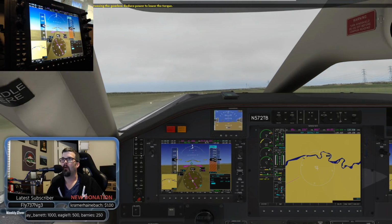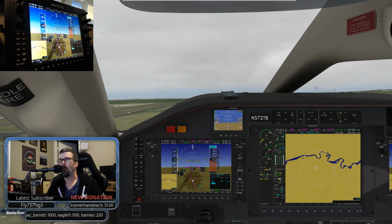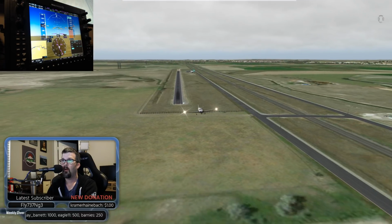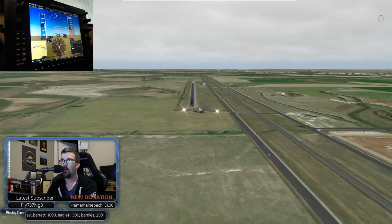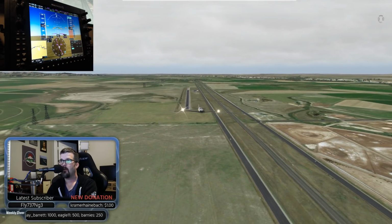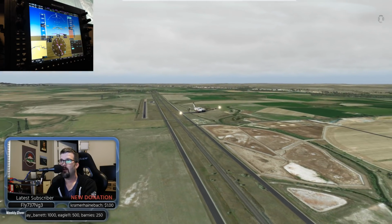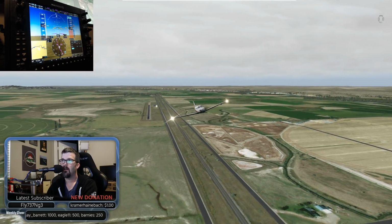Over torque. Enjoy your flight. Thank you. I get a lot of flak for doing an outside view during one of the most critical parts of the flight, but I'm into the cinematic side of things.